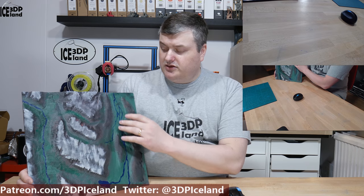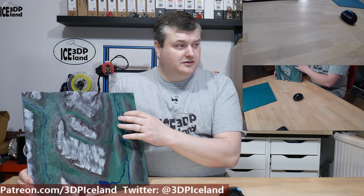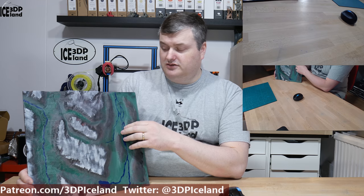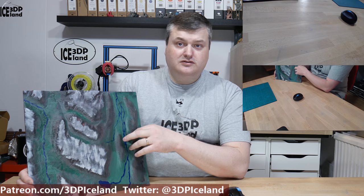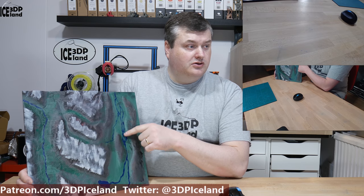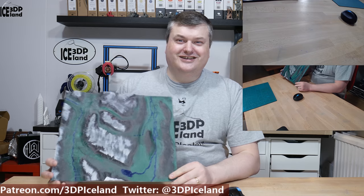I hope you like the paint process. I'm always wondering if I should paint those rivers, even though they're totally out of scale in regard to the mountains. It's difficult to paint very thin stripes of paint and have it still show up. So the rivers going through this area are maybe not very realistic, but I hope they show up though.